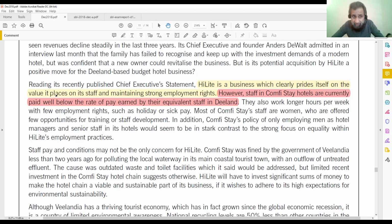Comfy Stay hotels are currently paid below, is this before acquiring or after? Before. So once Highlight Hotel acquires Comfy Stay, will Highlight management bring the salary of the Comfy Stay staff equal to that of Highlight Hotel, because they believe in the highest standards of employment rights, right? So will you counterattack the statement that currently they're paid less?